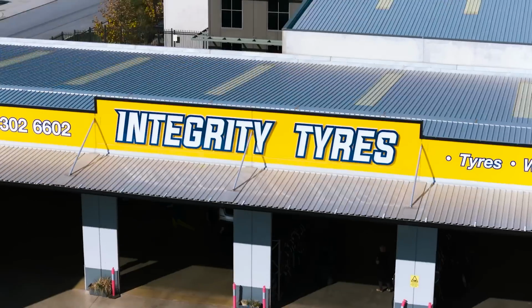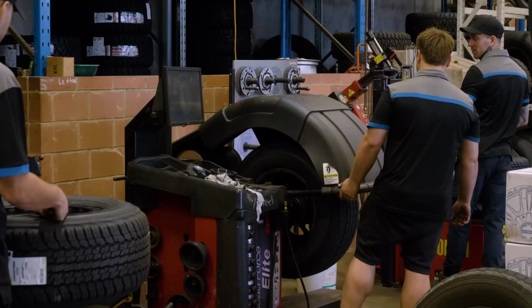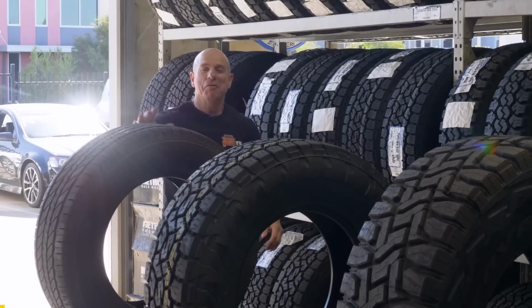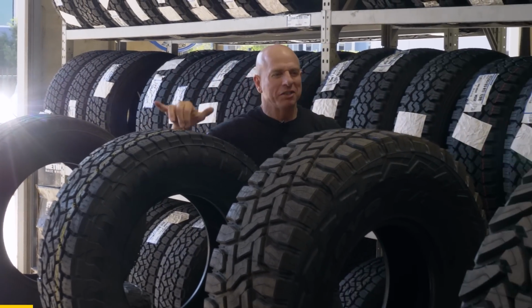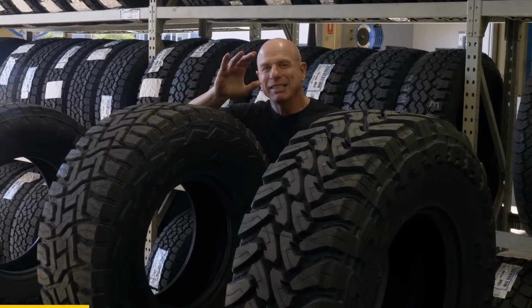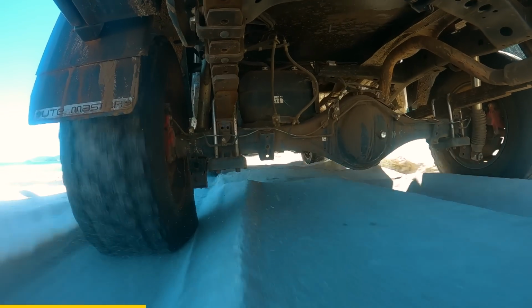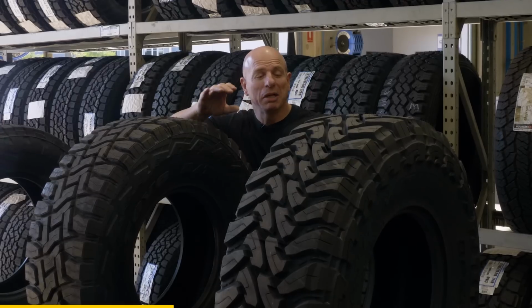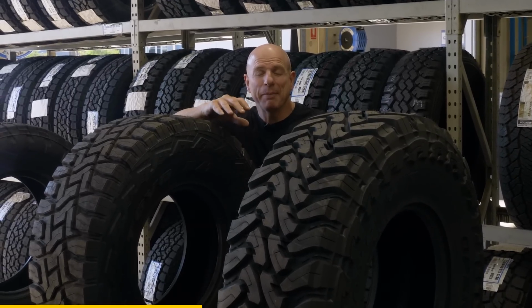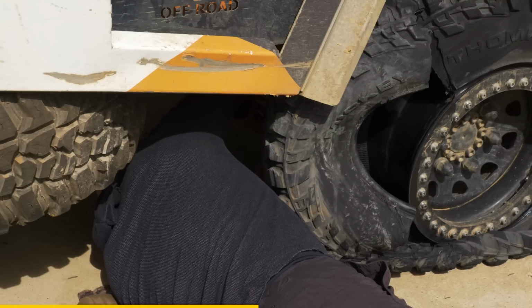When you've had an awesome day off-road, there's still one more thing that you've got to complete before you get back on the bitumen. Whether you're running a highway tyre, an all-terrain tyre, a rugged terrain tyre or a mud terrain tyre, the biggest killer of tyres and the thing that you've got to understand is temperature. So what do you need to know about tyre temperature? Well, it's going to damage the compound, it's going to delaminate the tyre, it's going to cause structural issues, it's going to make the tyre fail well before it's worn out.